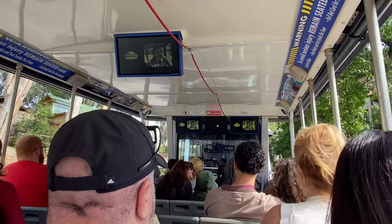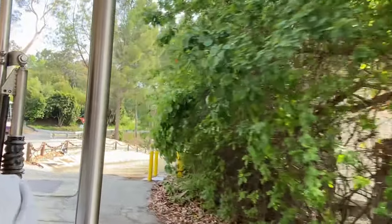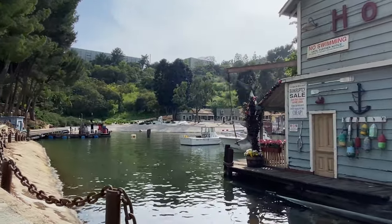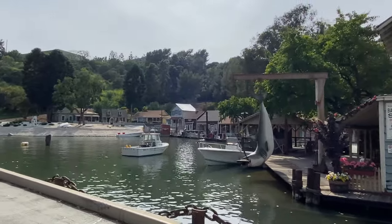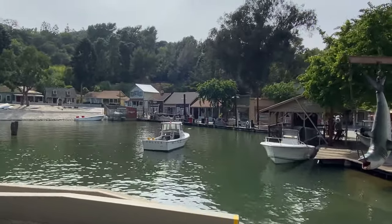That shook me up. I need to calm my nerves a little bit, so we're just having a quick trip to Amity Island. I mean, it's right here. Please remain seated, everybody, as we make our way across the dock. Nothing bad could ever happen here. I feel better already. It's just beautiful out on the water.